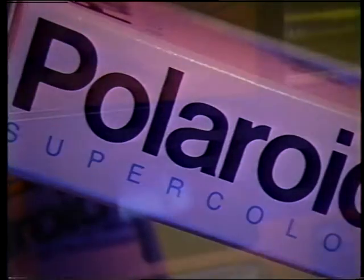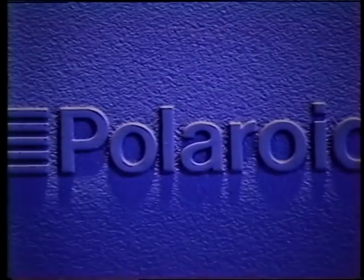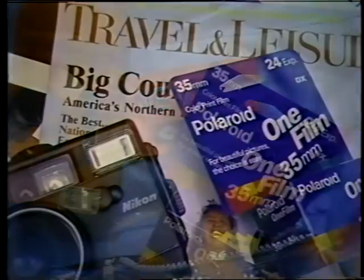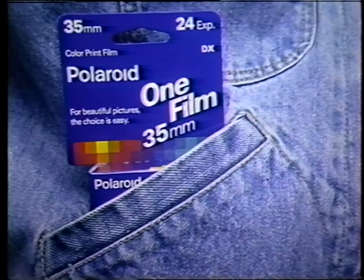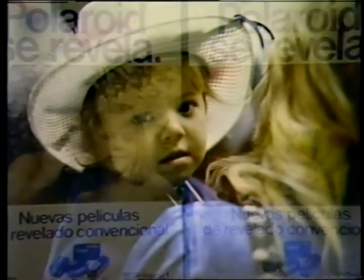Polaroid's name and Polaroid's consumer franchise are priceless marketing assets. This year, Polaroid is capitalizing on those assets to market a new conventional color film for the hundreds of millions of 35mm cameras around the world. Polaroid's One Film is a marketing innovation. Market research has shown us that point-and-shoot amateur photographers are the fastest-growing segment of the conventional film market. One Film is designed to appeal to that segment. Polaroid's conventional film is already a success in Spain and Portugal, where it has captured a 5% share of the 35mm film market.